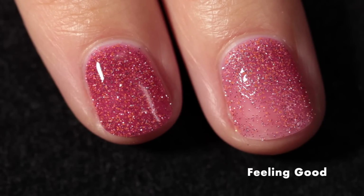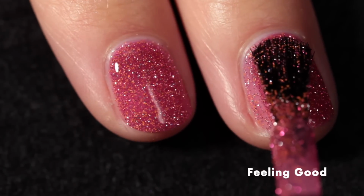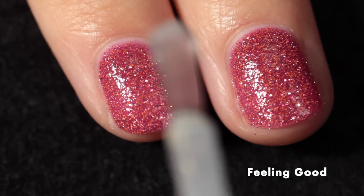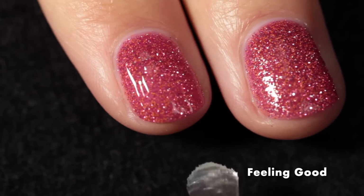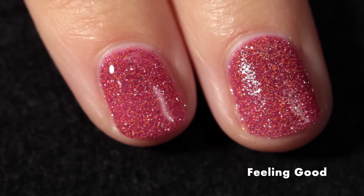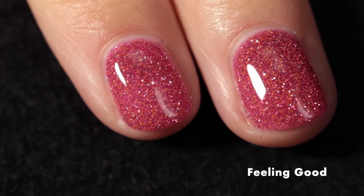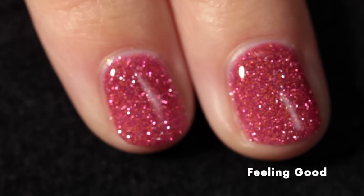It's a reflective polish, so it is really gritty when you apply it onto the nail, but it does smooth out with a glitter smoothing top coat. This one, I didn't show you the 2 layers of top coat, but I would recommend a glitter smoothing top coat and then a layer of a quick dry top coat over that, just to give you the smoothest possible finish. And this one is very reflective, very twinkly, very sparkly.